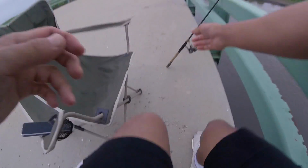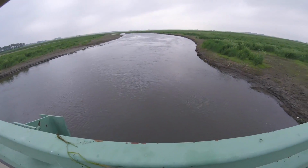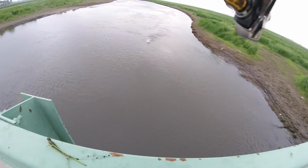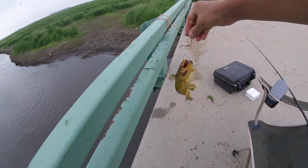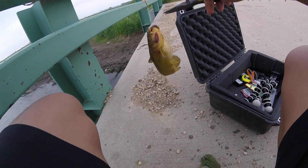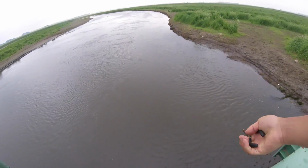Oh, now my other rod's going too. Criminy, man. They have no chill here. Oh, hold up. This might be a walleye. No, it's a bullhead. That is just gross. That is just, oh man. I just threw up a little bit. He absolutely inhaled that worm. All right, let me see if I can get you, buddy. All right, there's Mr. Bullhead. Back in the water he goes.